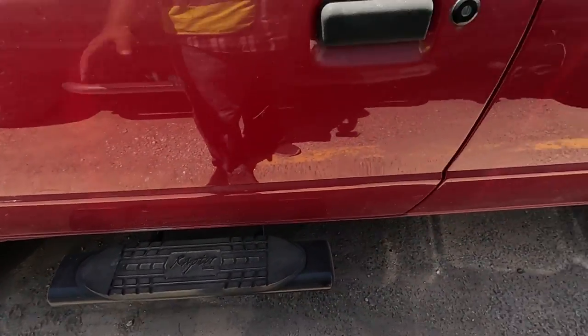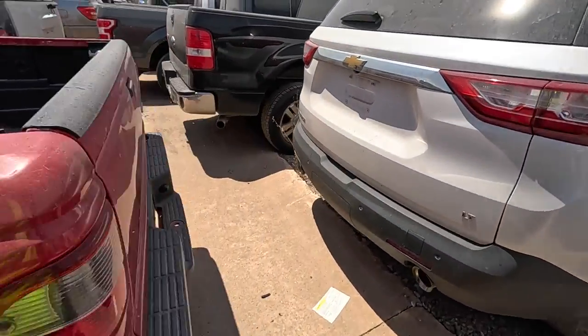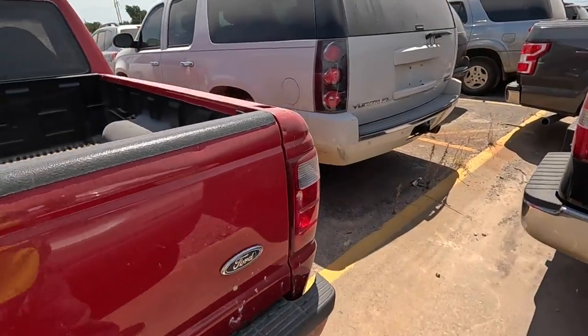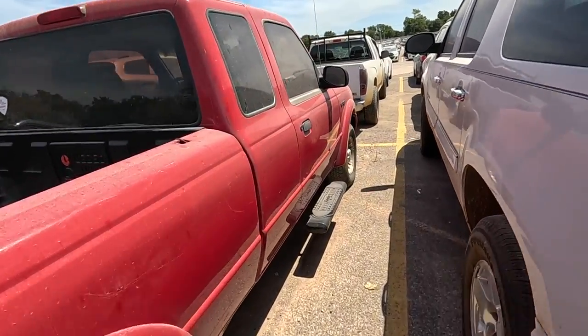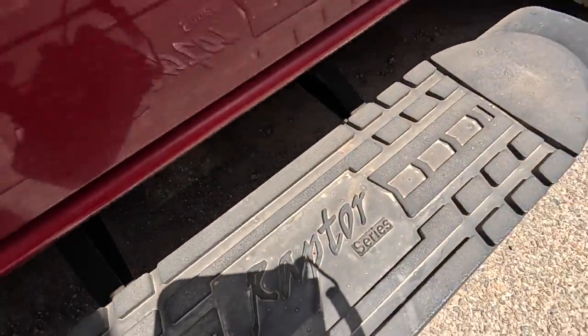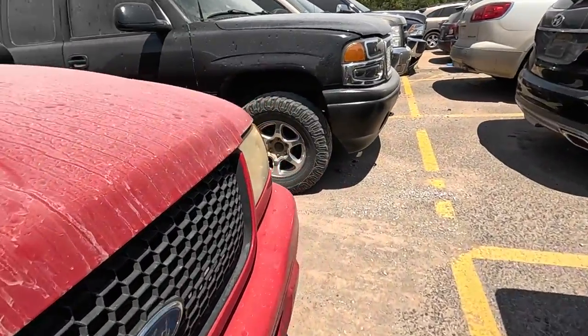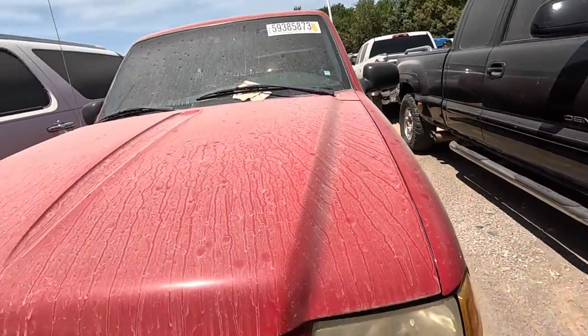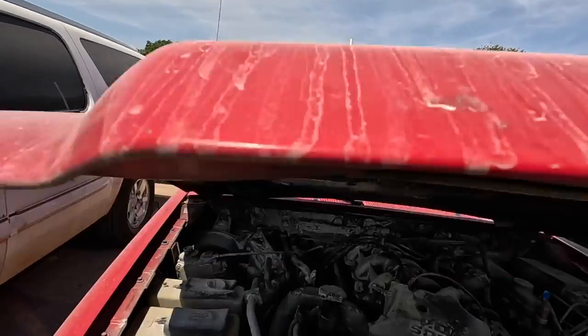Raptor running boards on a Ford Ranger. That's laughable. I don't think you need running boards on a Ford Ranger, guys. But if you do, definitely get the Raptor series, right? It says Raptor. I know it's not like Ford Raptor, but still, it's kind of funny to see a Ford Ranger with Raptor, right? Well, to see it with running boards at all, to be honest with you.